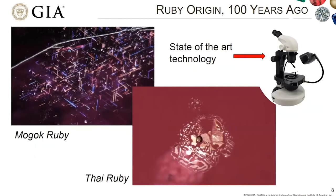In a Mogok ruby, you might have seen a lot of this iridescent rutile silk, or some sort of nested straw-like silk, potentially some carbonate inclusions. The Mogok rubies would have had a pretty typical look to them in the microscope. Whereas in a Thai ruby, you would not have seen any of these patterns of silk. There's no rutile silk in Thai rubies. You might have seen some solid inclusions with these geometric decrepitation halos around them. And it would have been pretty easy to make the call between a Thai ruby and a Mogok ruby 100 years ago.